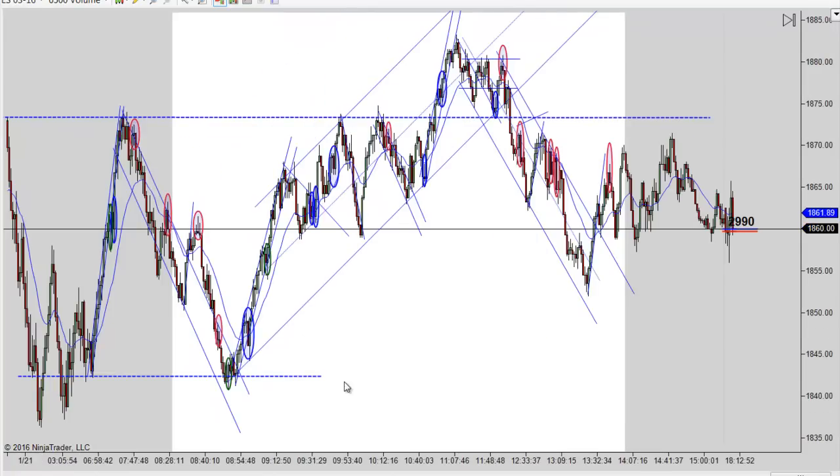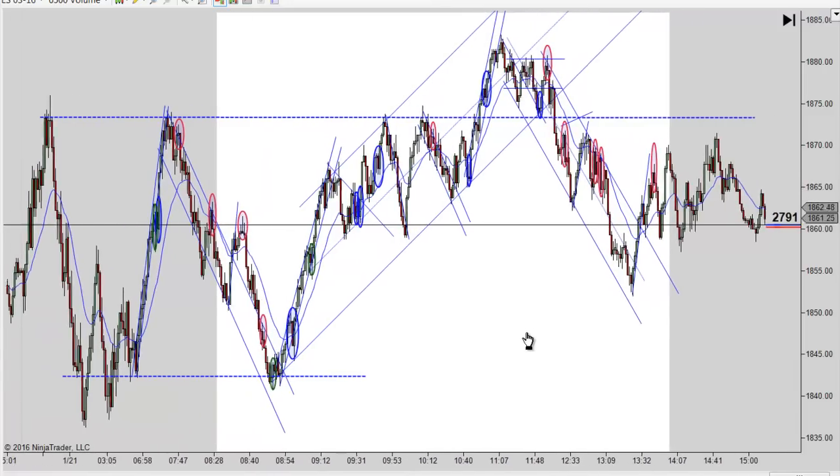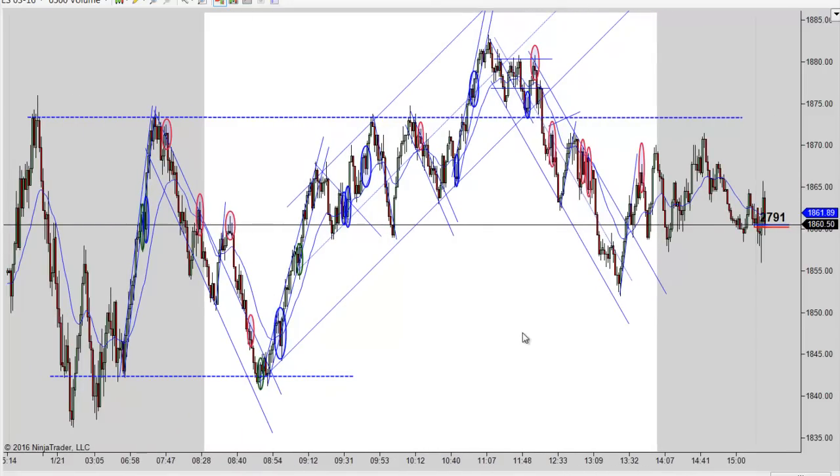But no, most people are just the whole way down there looking to get long, and they finally start trying to get short, and the whole way up they're trying to get short, and they finally decide, hey, I'll start trying to go long again, and then you got to get short, and it's a battle all day long. They're just constantly looking, and that's what most traders suffer from.